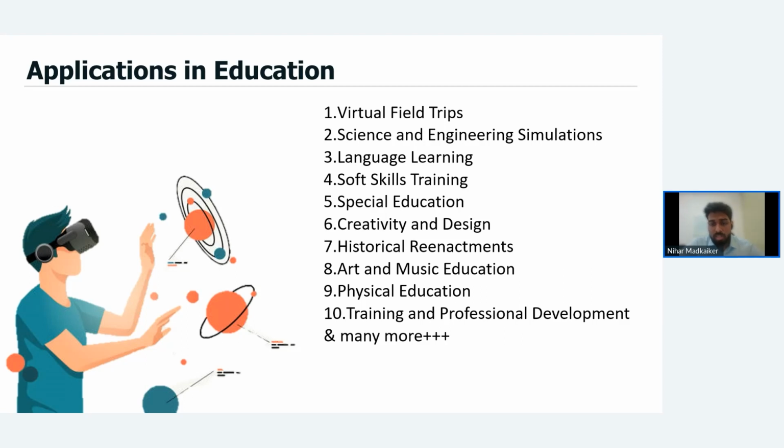And if we look at the social sciences aspect, there is history, art, geography, another great application for education. And finally, training and professional development, providing students with the opportunity to actually do virtual internships, work on industrial setups, work on certain actual industrial use cases through virtual reality, enables them to actually get a lot more hands-on work experience even before they head out to any factory shop floor.